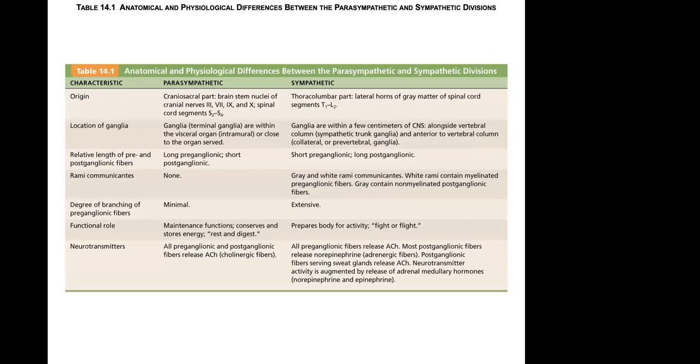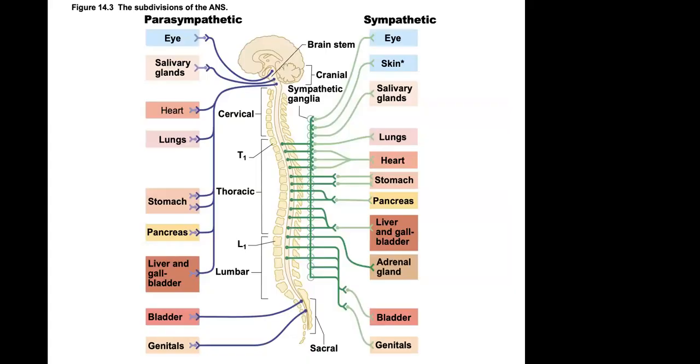Okay. And then, here's a table from your book that summarizes some of the major differences between the parasympathetic and sympathetic divisions of the nervous system. Make sure that you do take some time to read through this and understand the true differences between these two systems. And then I also like to show this, where you can see the sympathetic and parasympathetic divisions and the activity that's occurring. You can see the autonomic nervous system is really going to control things like the eye, the skin, salivary glands, lungs, heart, stomach, pancreas, liver, gallbladder, adrenal, bladder, genitals. So most of your internal organs are being regulated by this autonomic nervous system, both on the parasympathetic and sympathetic side.